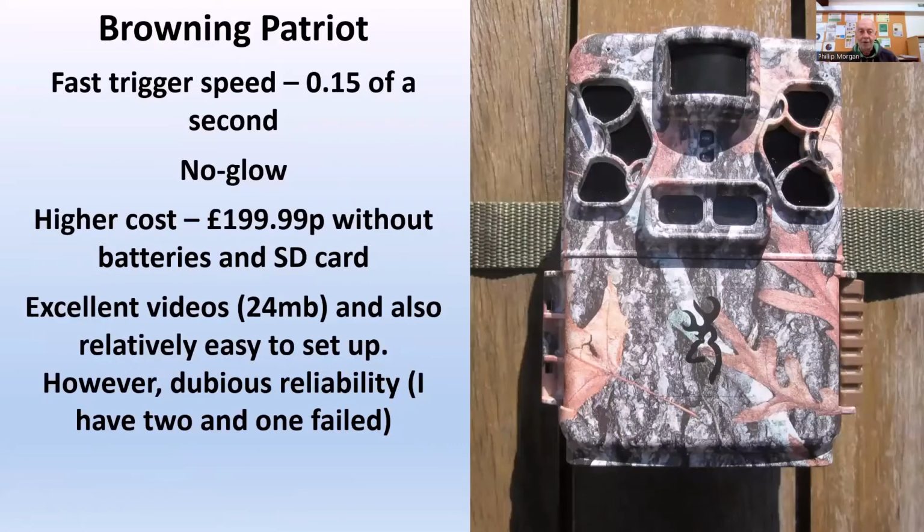The other one I use is the Browning Patriot, or Patriot. I'm not quite sure which fits. Depends, I suppose, which side of the Atlantic you are. Fast trigger speed, 0.15, no glow, slightly higher price at £199.99 or £200. Excellent videos at 24 megabytes, relatively easy to use. But I've only ever bought two of these, and one has been totally brilliant and the other has had to go back and be replaced. And it has got a reputation for unreliability. So I wouldn't necessarily recommend it as a good camera to go for.